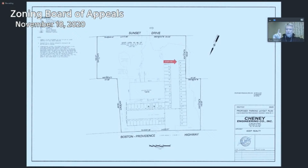Can I just ask a quick question, John? Go ahead, Bob. While we're on the subject of the number of parking spaces, can you explain sort of what the previous use was, and what the parking requirement is for the proposed use, and how many spaces are in excess of what's required?